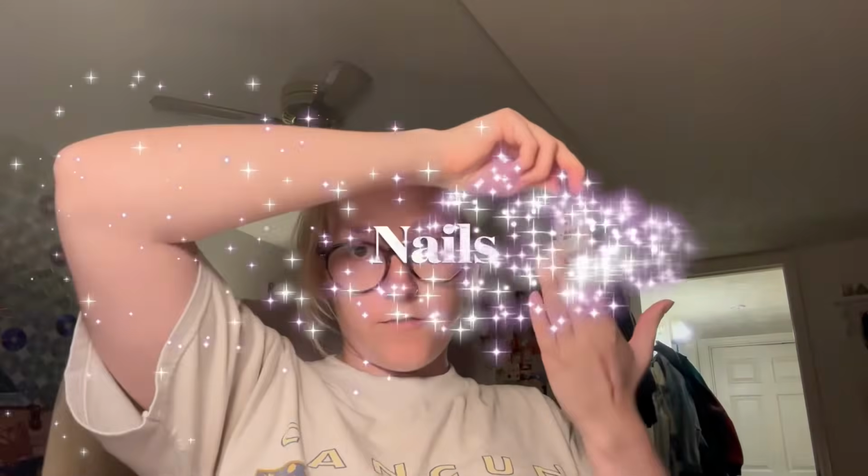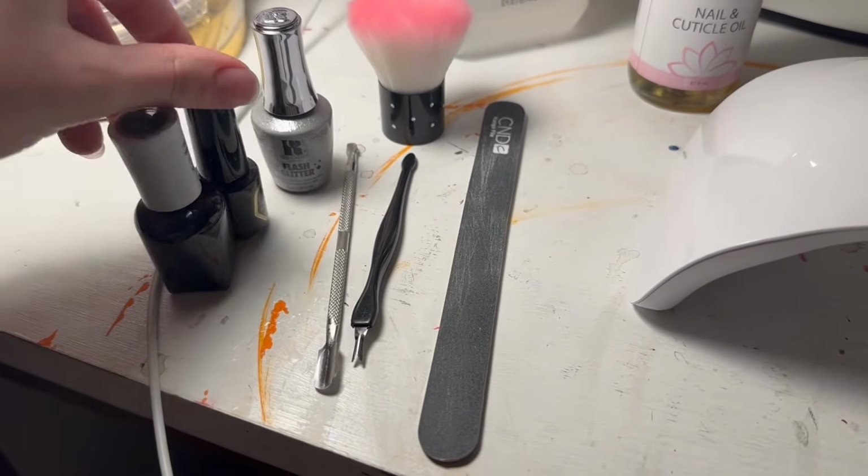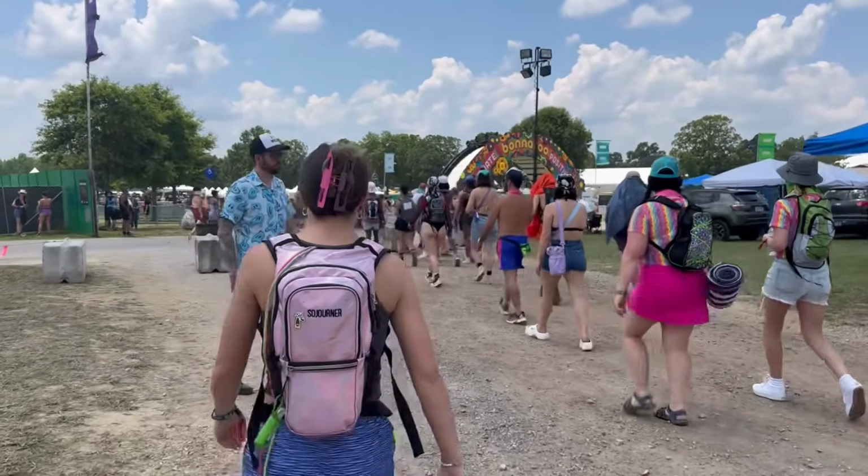I do my own nails, and for festivals, if you do want to have nice nails for Bonnaroo, I would do some gel, maybe acrylics. I would keep them kind of short, and I would make sure the polish is not clear, because a lot of dirt will get up under your fingernails just by nature of being out in the middle of a field.